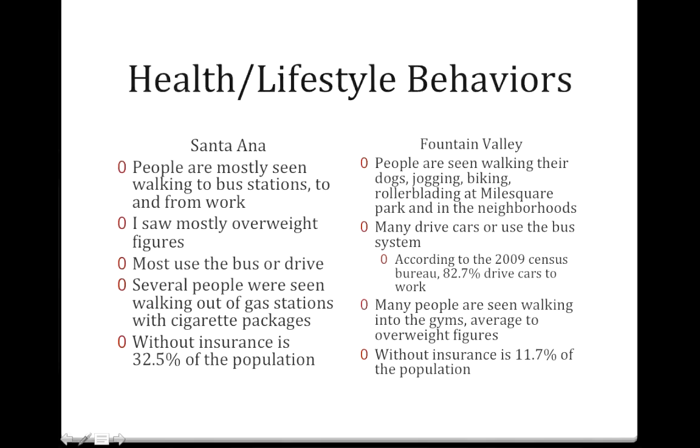The healthy behaviors that you see in each city. In Santa Ana, you see mostly overweight people, and you can see them walking to bus stations to and from work. You can also see that most people use the bus or drive. Several people are seen walking out of the gas stations with cigarette packages. According to the Census Bureau, without insurance, there's about 32.5% of the population.